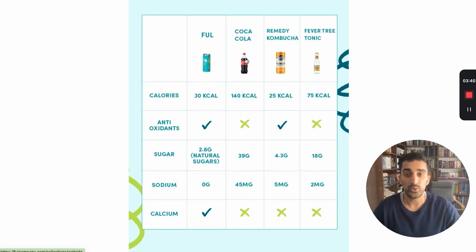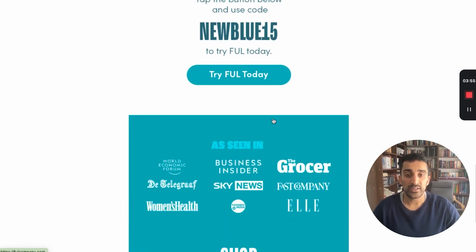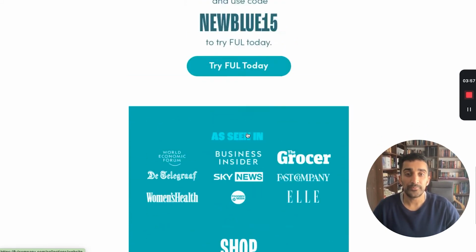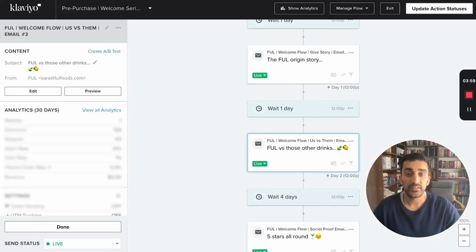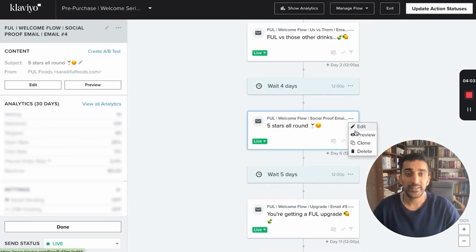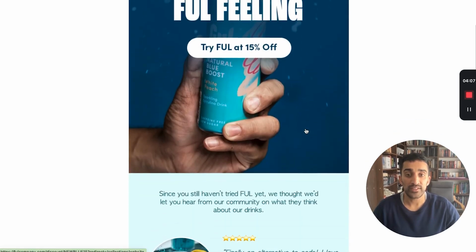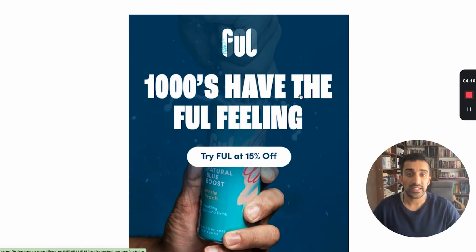Now, this is all mobile optimized as well. And so we can compare each product. And this is some research that we did to portray FUL in the best light possible against the competitors. And again, we re-promise on the discount code, social proof block, and nav bar. For email number 4, we go into a bit more detail around emotional benefits. So we again go into thousands have the FUL feeling.